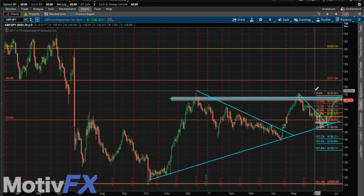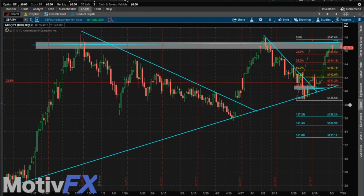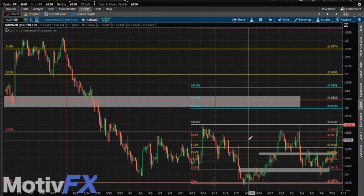It's just because it's at the high. I think a couple of things are adding up to give the pound some weakness over the next couple of weeks, so it'd be good to see this thing fold over a bit there. Have I missed anything? It looks really good. The Aussie NZD was a beauty of a play.